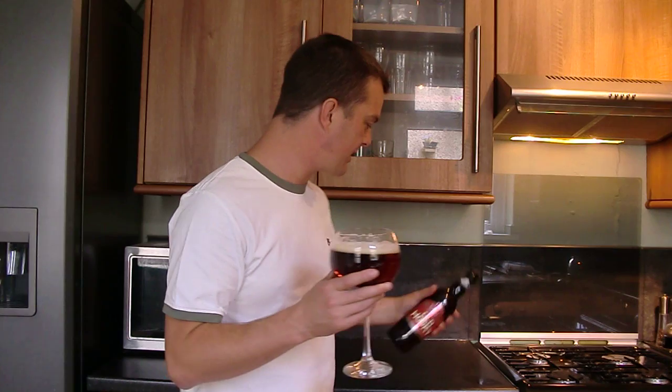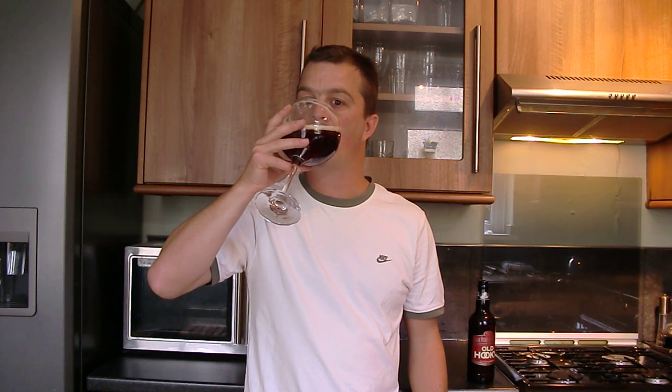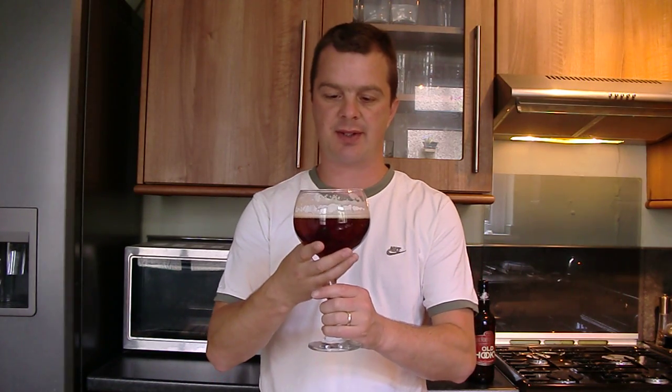Okay, 4.6%. I've given that time for the head to settle down. Let's give it a try. Very toffee-ish, but also there's fruit there. It's not as fruity. I just did the Cain's wheat beer. That was very fruity. Not as fruity as that.